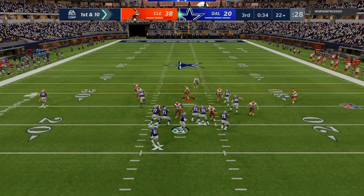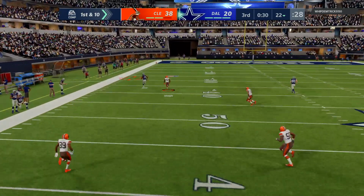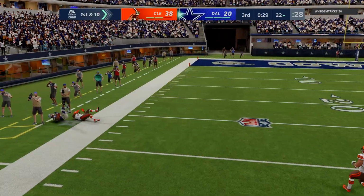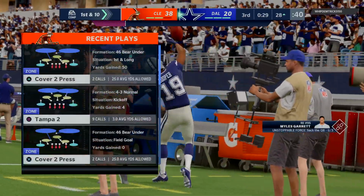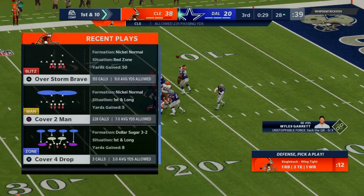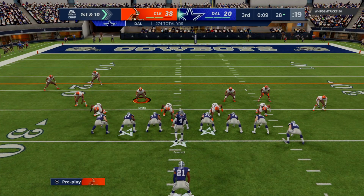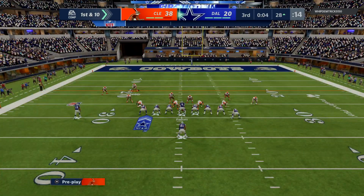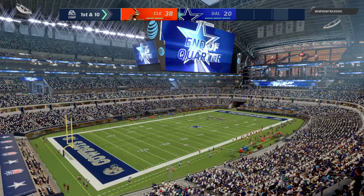Prescott to throw it. Looking deep in the direction of Cooper. And that's caught inside the 30. And he is finally out of bounds, but not before taking it down inside the 30. Obviously, they're not where they want to be right now on the scoreboard. Big plays like that, though, that'll trend them in the right direction. Yeah, a few more like that, they'll be right back in the game. And if they can continue to do that, maybe they'll inspire their defense as well. They'll get a few stops.